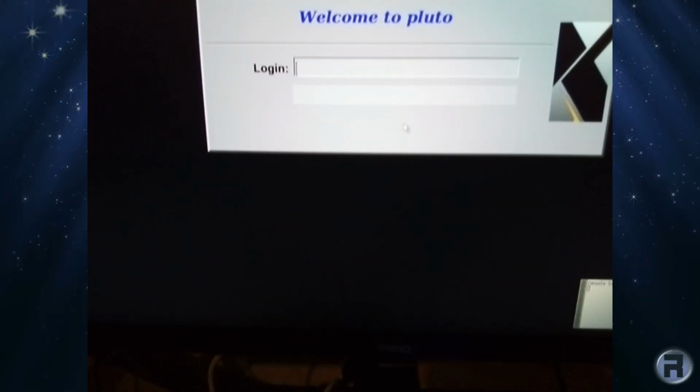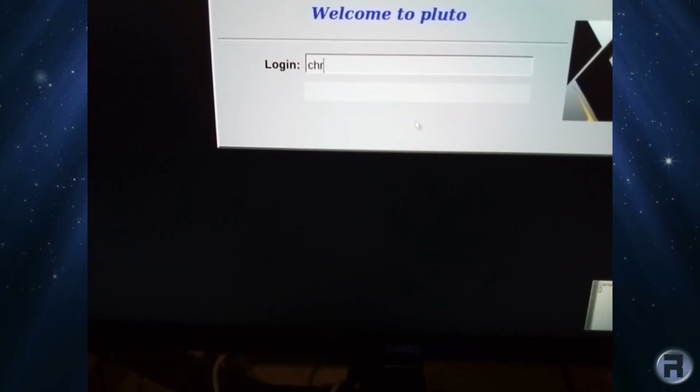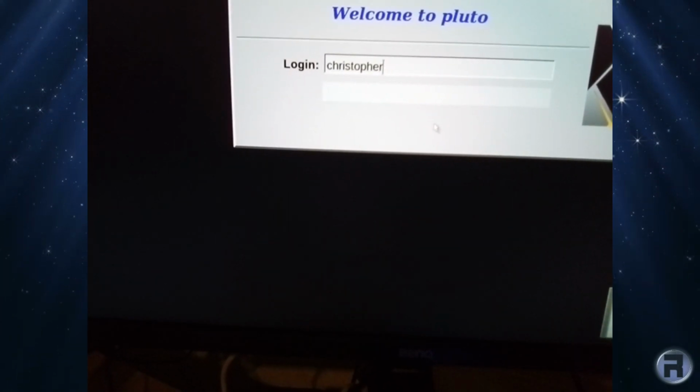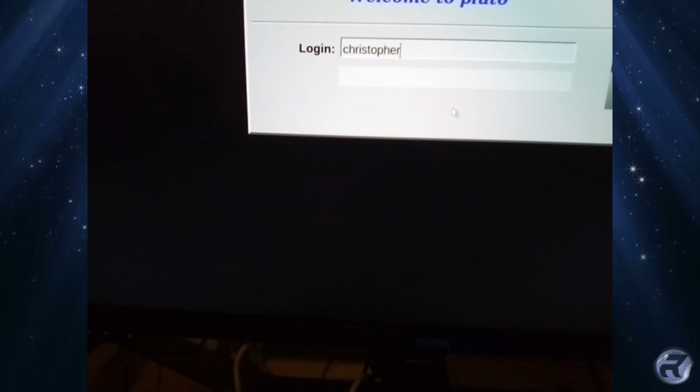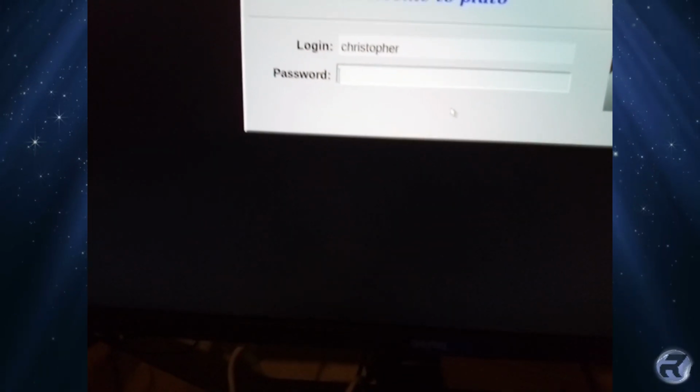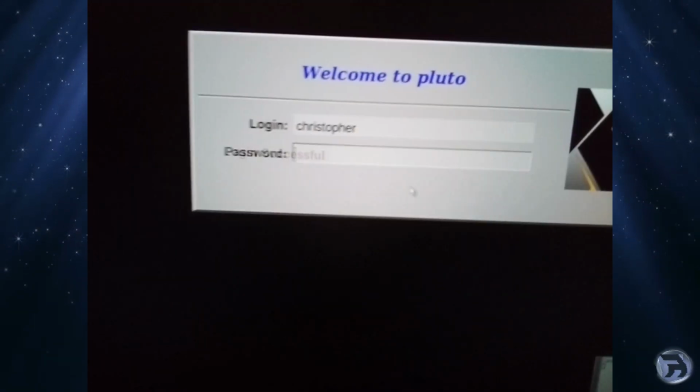There's the login screen. So I'm just going to slowly type it in because I'm typing in with my left hand and holding the camera with my right. Password. We're done? Yeah. Brilliant. And here we are in there.